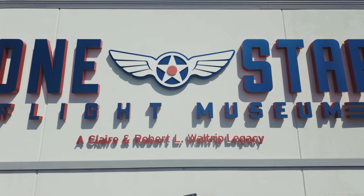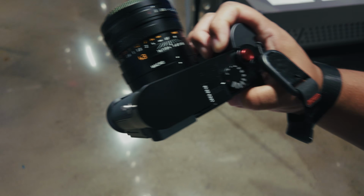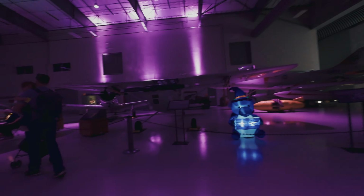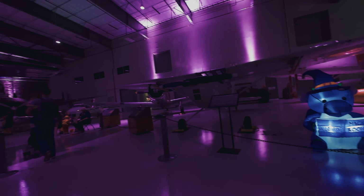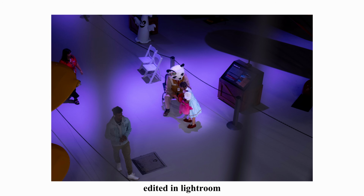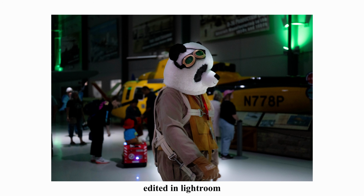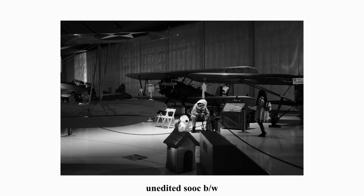A week later, I went to the Flight Museum. I would say that the 28 probably would have been ideal for a situation like this. I didn't realize that it was Halloween in the hangar, so it was neon lights and dim lights. The Q3 43 did pretty well, and since I normally shoot in black and white as well, the neon lights didn't really bother me.